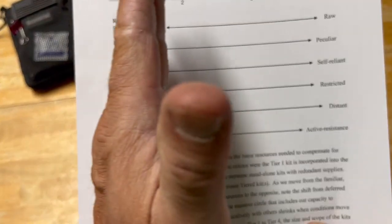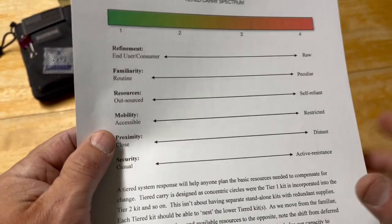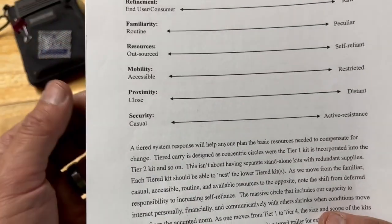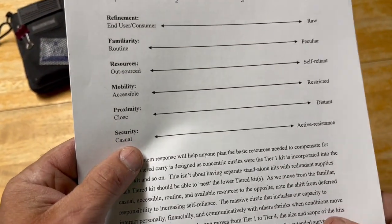It doesn't just move together from one side to the other. It could, but I think that would be a historic event if that were to happen like that. So this is just kind of the explanation for it. There's the tiered carry system in a nutshell.